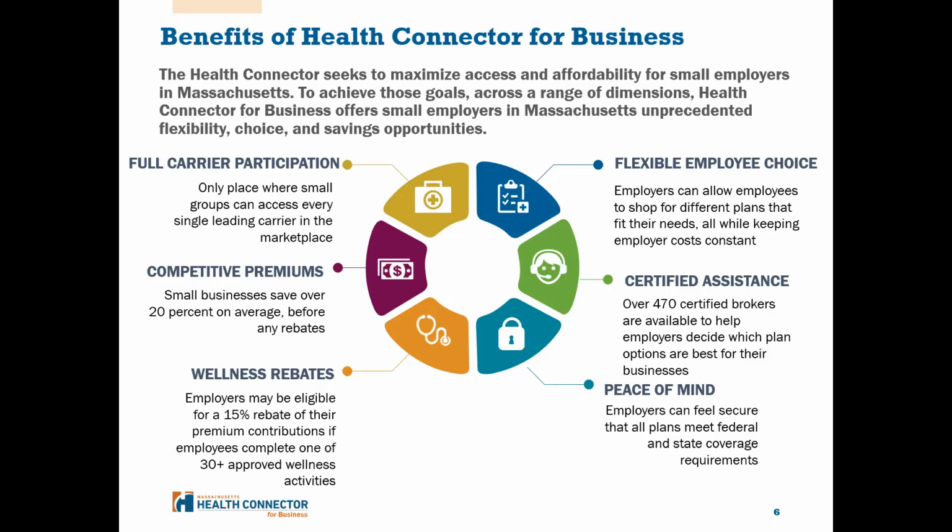Peace of mind. Just to let you know, any benefit plan offered on the Health Connector for Business or the Health Connector does meet all federal and state coverage requirements. So you could have peace of mind that your employees are receiving the minimum essential coverage that is required in the state of Massachusetts.